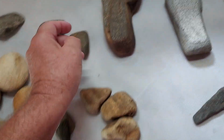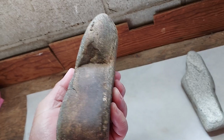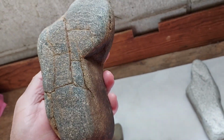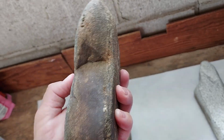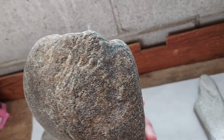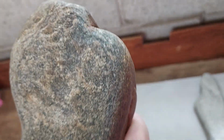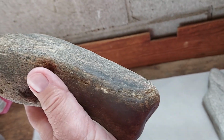All right, let's get into the big grinders. This was found up in Two Forks. It's a big one. Got it all notched out. This is a left-handed piece. Notched on this side. This thing would have been held like that. And look at the wear. The surface is starting to go away a little bit. Still in good shape.